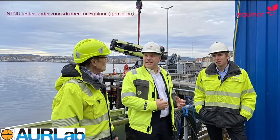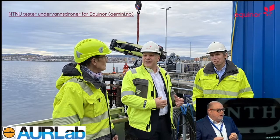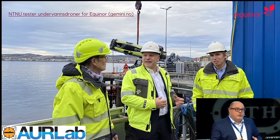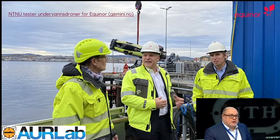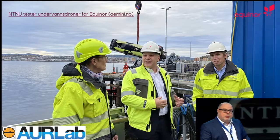And we're using it. This is Anna, the new rector, with Martin and also the Anders and AUR lab, where we are testing subsea drones for Johan Sverdrup. We have been there a number of times, and this is important for students.